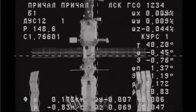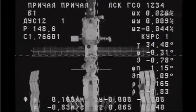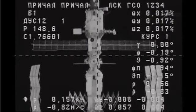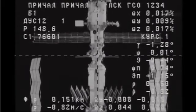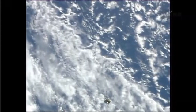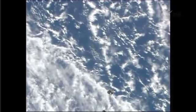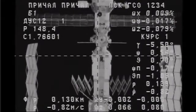We copy. 172 meters, 0.83. Docking target is visual. We have good visual conditions. We copy. Progress now inside 150 meters. Range 135, rate 0.82. We copy.